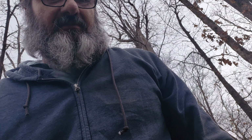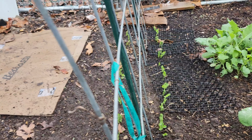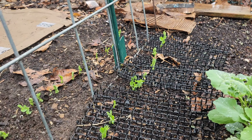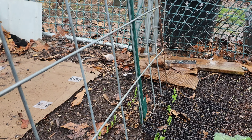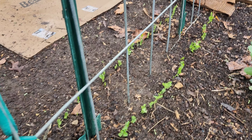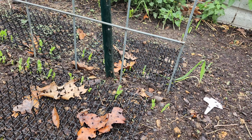Oh, excuse me. Sorry. I think I can finally pull some of this mat stuff off, because now that it's gotten tall enough, I don't think I'm going to have to worry a whole lot about kitty cats messing with it. So I'll be pulling these up. But check it out. We've got peas. Yes, sir. They are coming right up. And then we've got them over here, too.